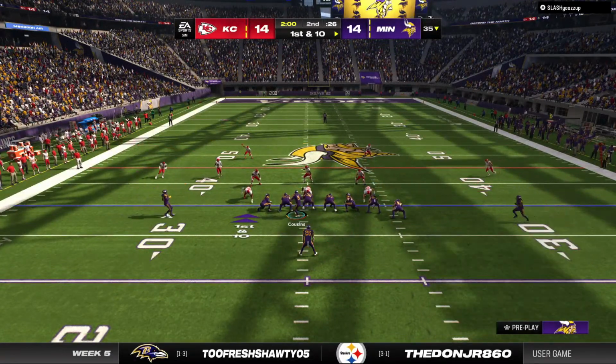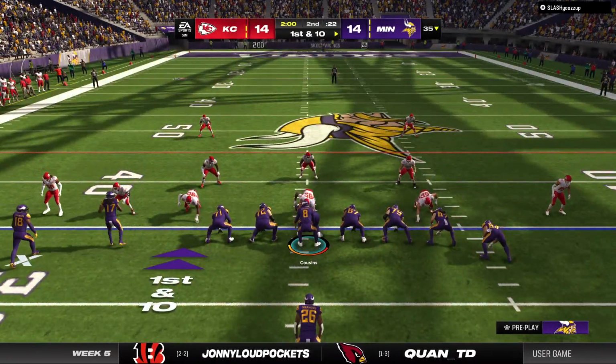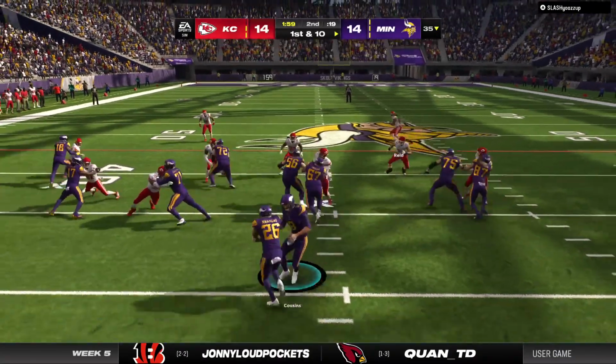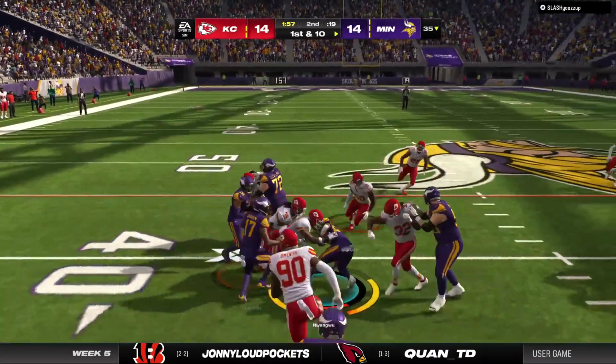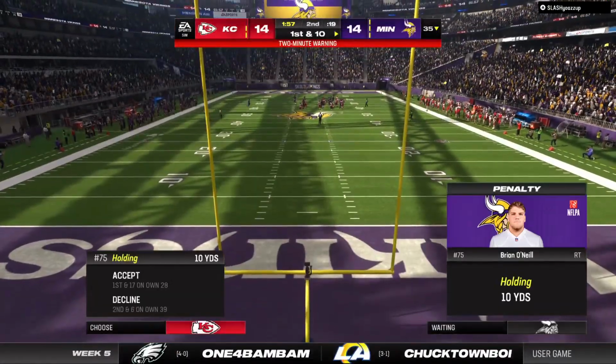Now Cousins sees something. He's going to change this around. Line out. Up the middle, Nwangu. And he'll manage to pick up about 4. It's second down.